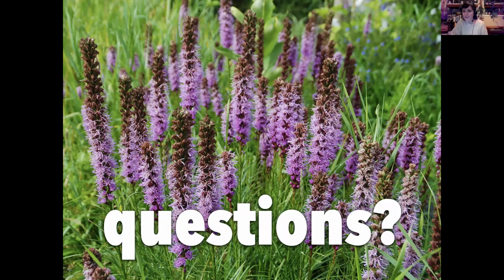Kathy is wondering how to control mint. I'm laughing because I spoke at the Northwest Flower Show a few years ago, and one of the plant people there said, "I love mint. It's like a little amoeba going through the garden." And I'm like, I don't like mint. I don't need an amoeba going through my garden.